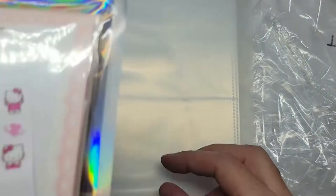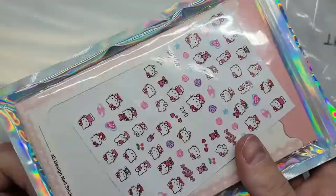So I did get this for my stickers. It's supposed to be like a picture book, but I'm using it for my stickers. This is what I was previously using, which worked. It kept them all together, but as far as sifting through and seeing what you want to use, you have to pull them out every time, and then it's just a hassle. So having this book will be a game changer.